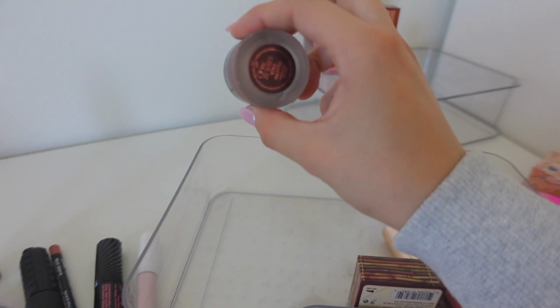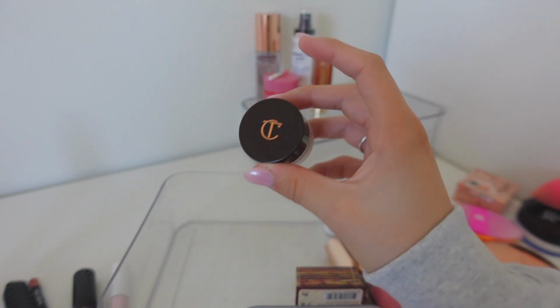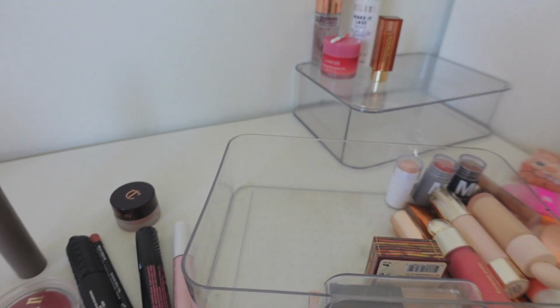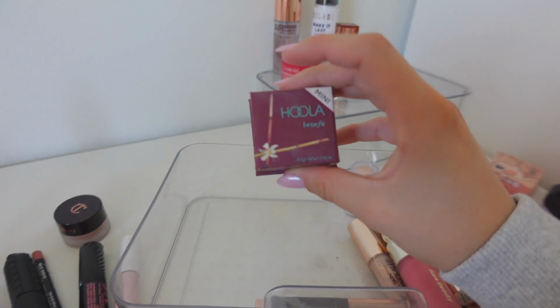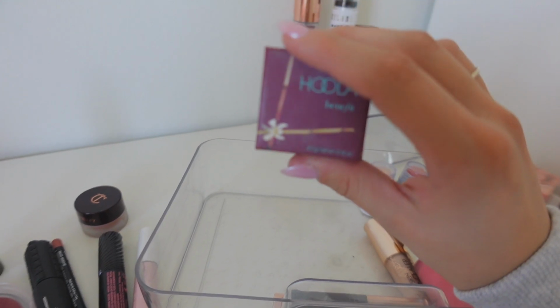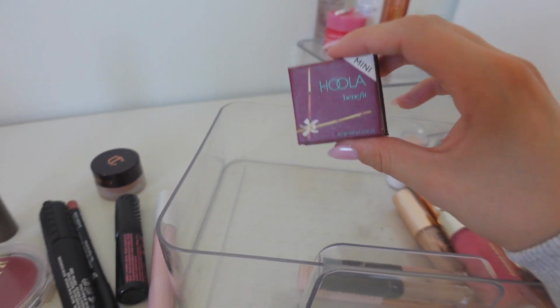My Charlotte Tilbury eyeshadow. I think this is in Pillow Talk. Yeah, this is like a cream based eyeshadow. This is really nice. The look this gives on my eyelids is so pretty. I love putting this on when I want a little more pizzazz to my makeup. The Hoola bronzer. I always just keep this in here. This is the mini one, and I've had this for centuries, it feels like. This is really good, but a little bit of this goes a long way.